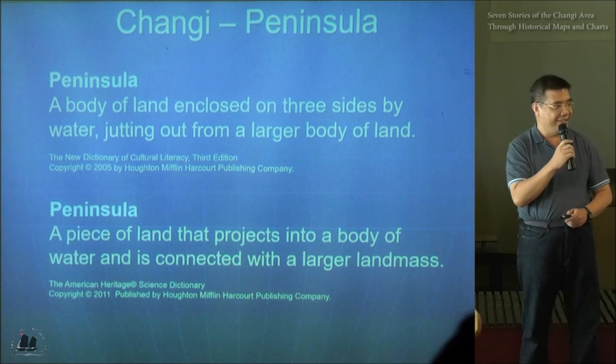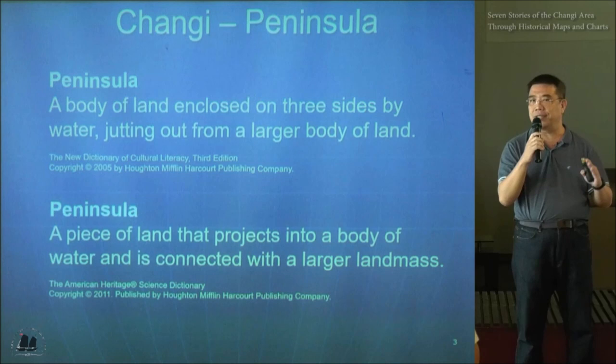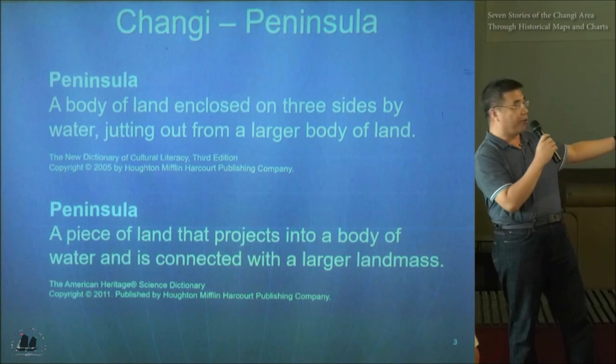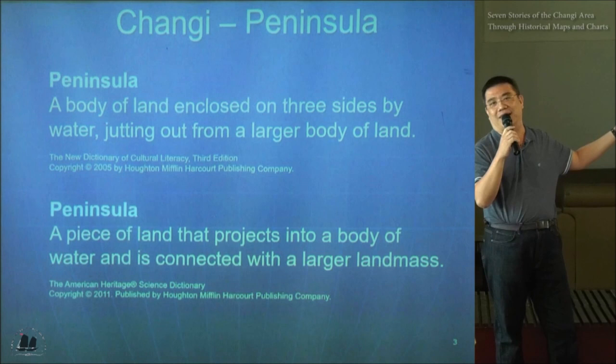So here I begin. This is Changi, as defined in the 20th century. The British Armed Forces actually wanted to defend the Changi area to defend the Navy base in Sembawang, the entrance to the place. So rather than focusing on one particular area in Changi, they used a holistic approach in a scientific way, which is a piece of land that projects into a body of water and is connected with the larger land mass. This is very scientific. To me, the cultural version is a body of land surrounded by three sides of water. This is the more cultural kind of explanation.